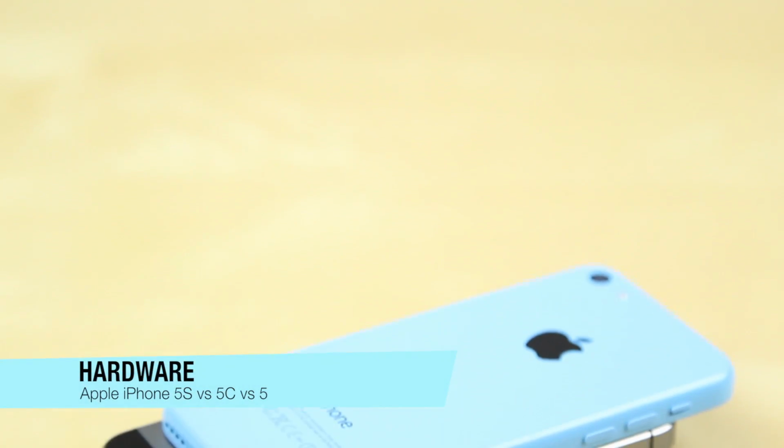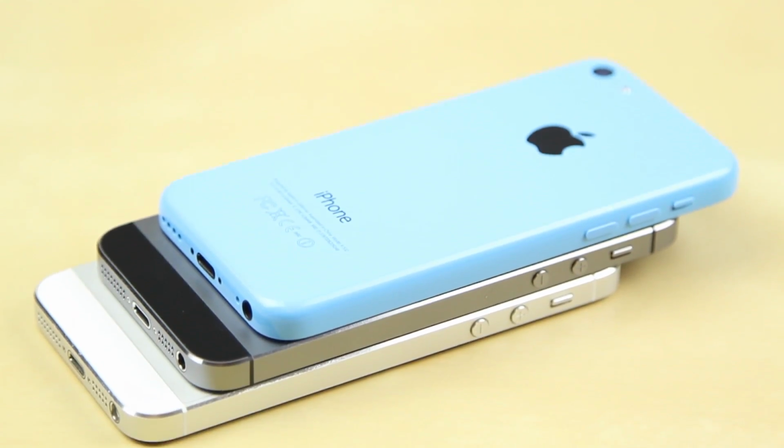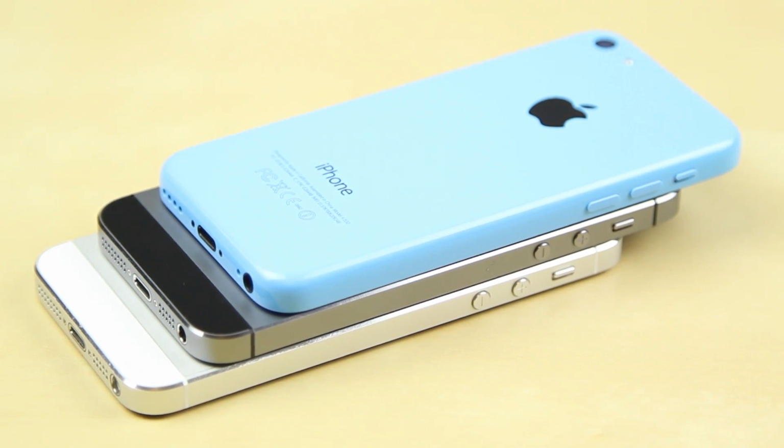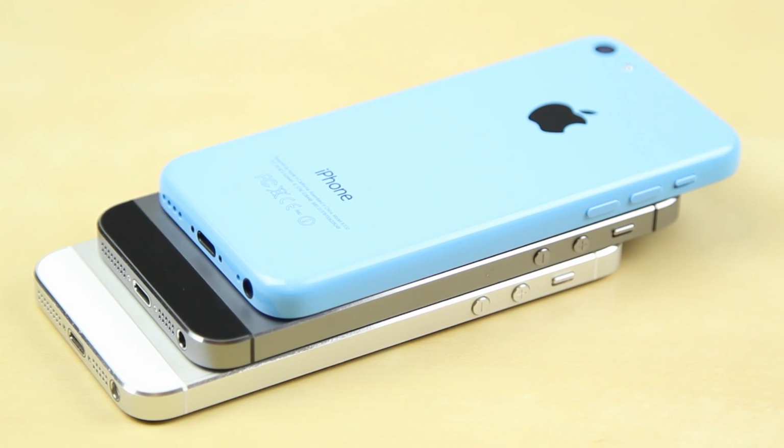So let's start out with the hardware. The iPhone 5S has an Apple A7 processor that is a 64-bit architecture and 1GB of RAM, while the 5C and 5 share an A6 processor, also clocked in at 1.3 GHz and 1GB of RAM.